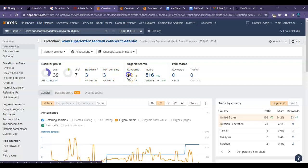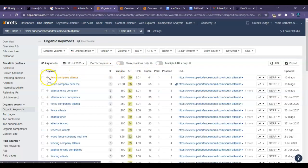But I really want to get in front of these keywords and see how we can get this incorporated into your site. So first thing you see is Fence Company Atlanta, right? This tells us 350 people look for this keyword on a monthly basis. This company is currently in the number 3 position on Google for that keyword, and they get 61 calls per month from that keyword. You see that?